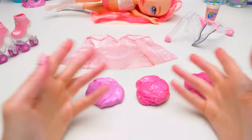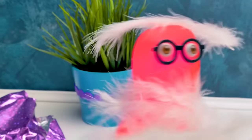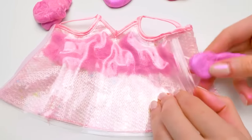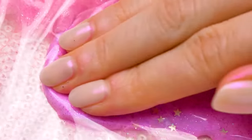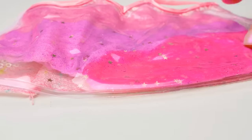The best part is yet to come. Let's make fashion. Fashion is my passion. Mine too. We're going to make a gradient out of 3 slimes. We place the slime through the special opening and spread it carefully inside the outfit. Be patient. Don't rush.